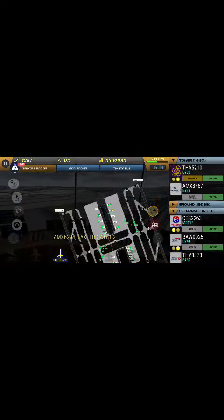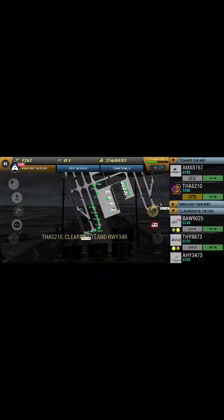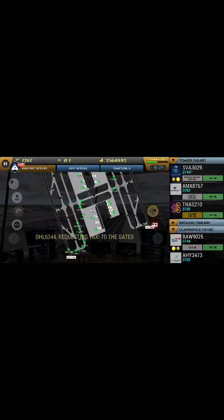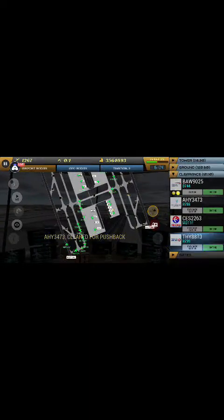Aeromexico 6204, taxi to gate Bravo 2. Type 5210, cleared to land runway 34 right. DHL 6344, requesting taxi to the gates. Azerbaijan 3473, cleared for pushback. China Eastern 2263, cleared for pushback. Turkish 8873, cleared for pushback.